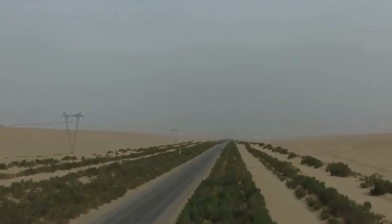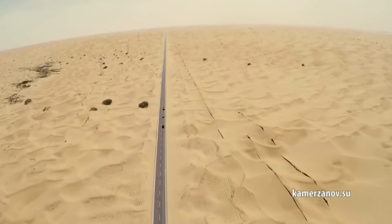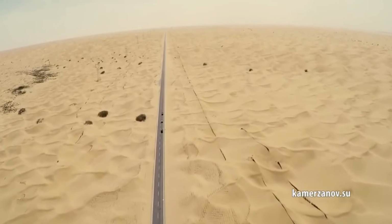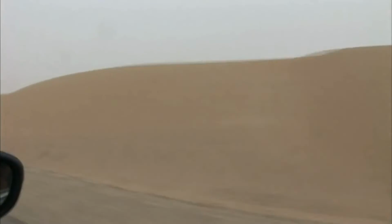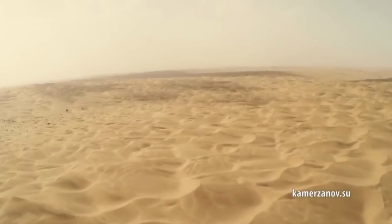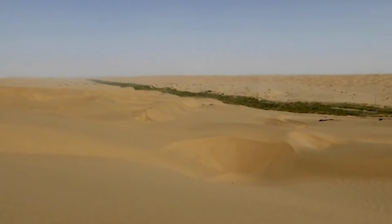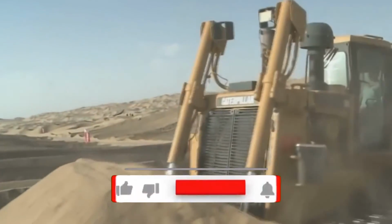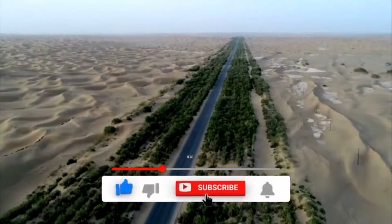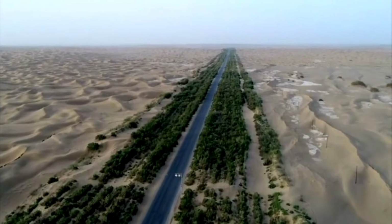We may not yet fully realize how important the experience of the Chinese experts who built the Tarim Highway is. But many scientists predict that climate change on Earth will turn some green areas of our planet into deserts. In this regard, the experience that the Chinese have gained through their research, the engineering solutions that have been developed, could prove to be incredibly beneficial for all of humanity.